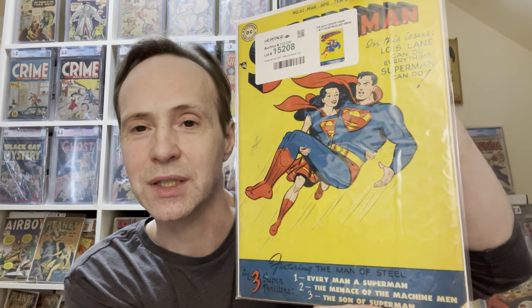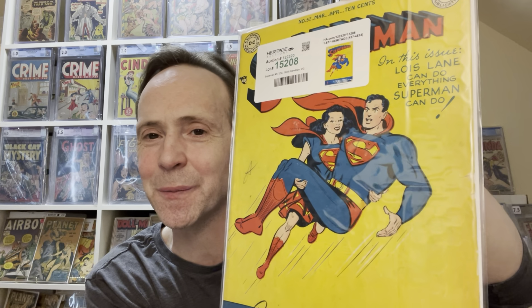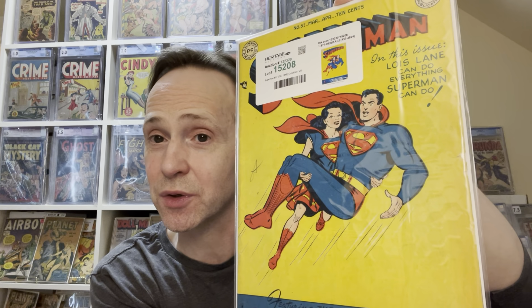Okay, next. Oh, wait, there's some raw comic in here. Don't want to forget that. This is a really interesting one. This is Superman #57. Nice yellow cover. This is kind of a cool one because it's where Lois Lane gets Superman's powers. And it's interesting because it's almost like a prototype for Supergirl. So just an interesting book.